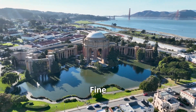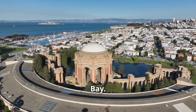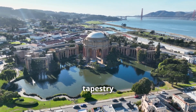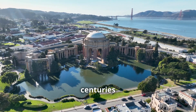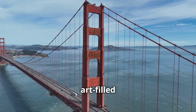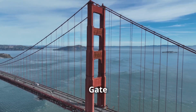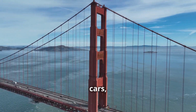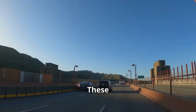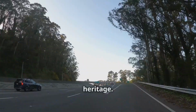Section 9. Fine Arts Museums of San Francisco, a cultural feast by the Bay. Nestled in the heart of this vibrant city, these museums offer a rich tapestry of art and culture that spans centuries and continents. Last but not least, we're ending our art-filled adventure in San Francisco, a city known for its iconic Golden Gate Bridge, charming cable cars, and of course the renowned Fine Arts Museums of San Francisco. These museums are a testament to the city's dedication to preserving and celebrating artistic heritage.